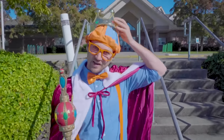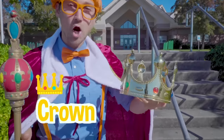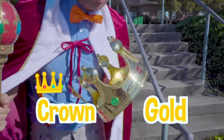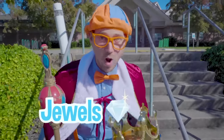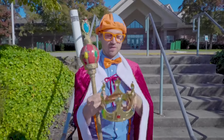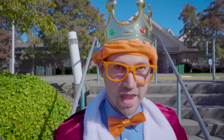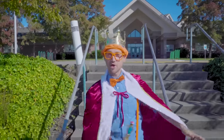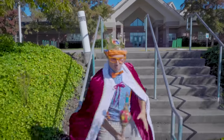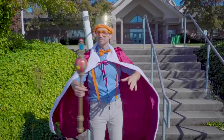And look at what a king wears on top of his head. Wow, a crown. This is a gold crown with a lot of jewels. Whoa, I'm gonna be really careful with this. Yeah, whoa. And how to be careful with this is you dance like so. Whoa, yep, so it won't fall off.